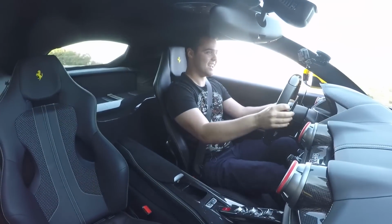Oh, that is epic. Okay, time to roll. Oh my God. It absolutely shrieks. Oh my God, the noises it makes on downshifts. Oh, it sounds so brilliant. Woo! Oh my gosh. It really doesn't get much better than that. A naturally aspirated V12, ladies and gentlemen.